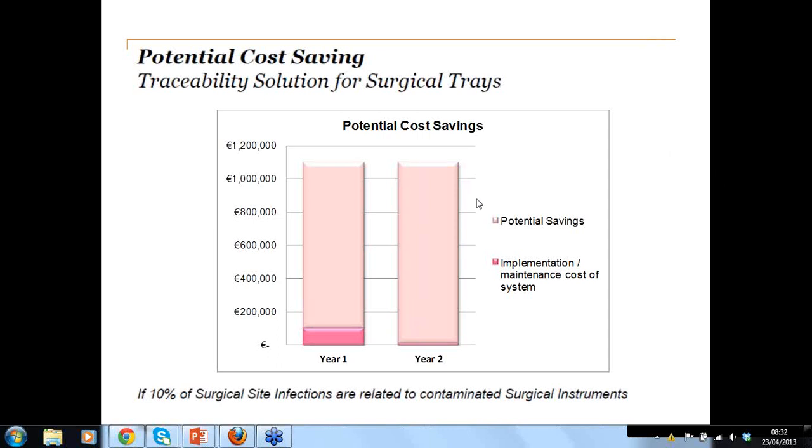So it goes without saying that this ensures instruments are decontaminated correctly, because every single step of the process is tracked and ensured that no step is missed, and the independent monitoring system, which is linked to the autoclaves and the washers, ensures that the temperatures are correct, and the sterilization cycle will not be passed unless these temperatures are met. So to answer your question, I'm fully certain that surgical site infections will be reduced. The Irish study found that a third of surgical site infections are related to contaminated instruments, but I'm sure that's probably being conservative as well.